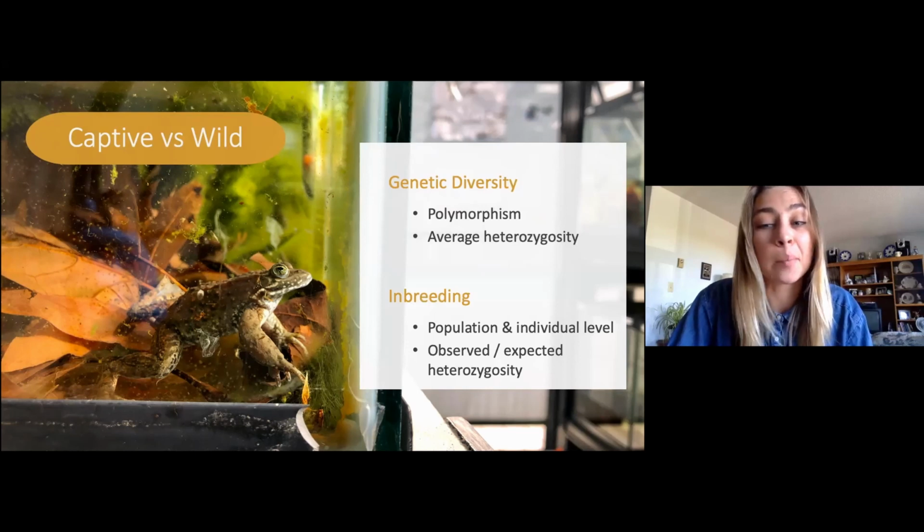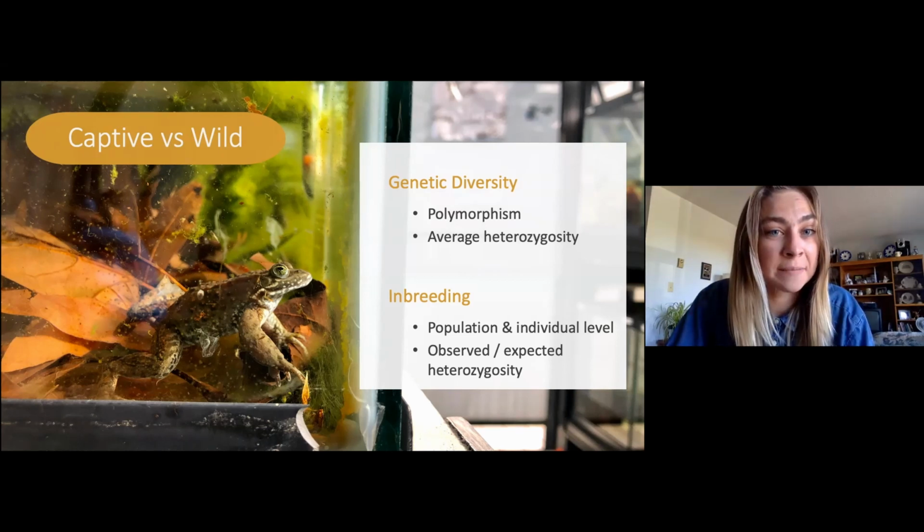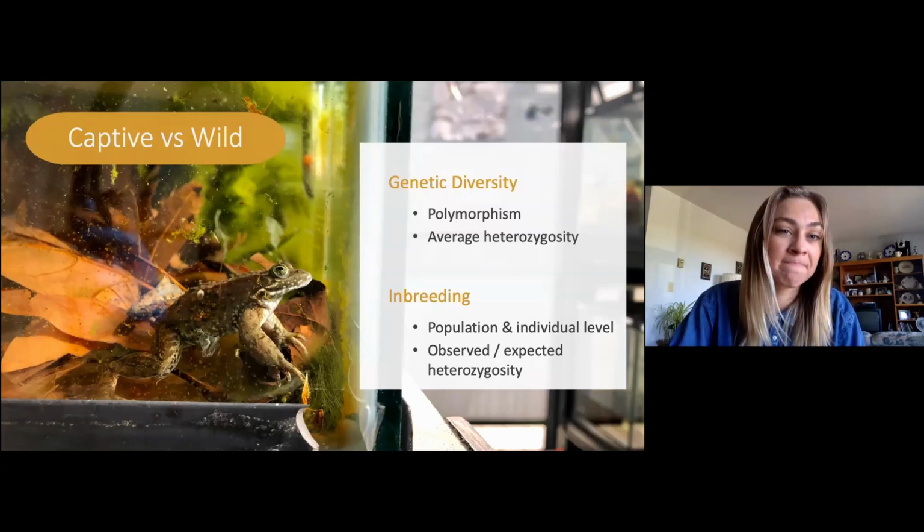And the inbreeding, looking at both the population and individual level, using that observed to expected heterozygosity, which is something we don't want to see in our populations. I don't have any results to share with you yet, so I'm going to tell you my prediction.